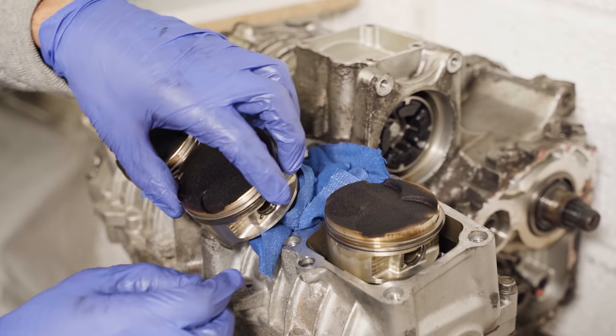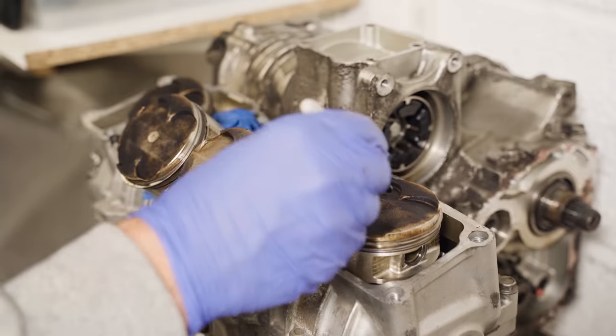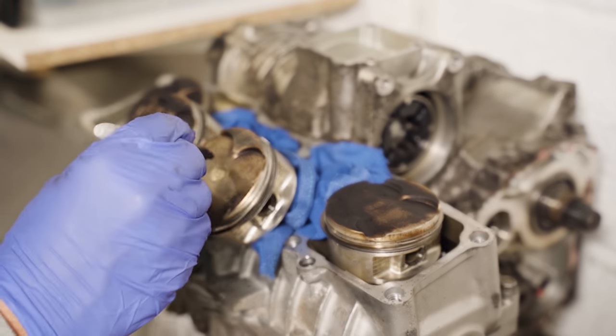Before removing the pistons, I've stuffed some clean rags into the crankcase so the circlips don't fall down. I also gave them a quick clean so I could write their numbers on to avoid mixing them up.